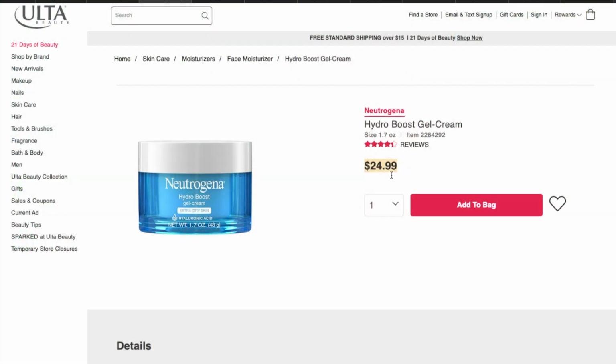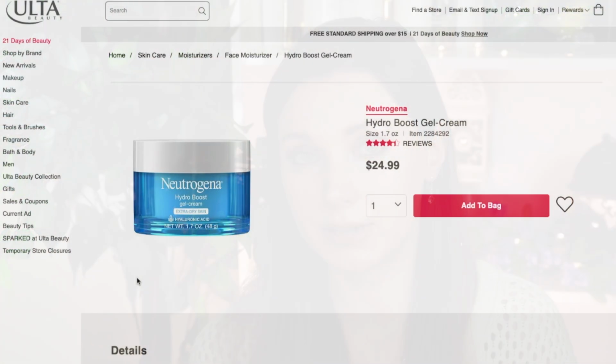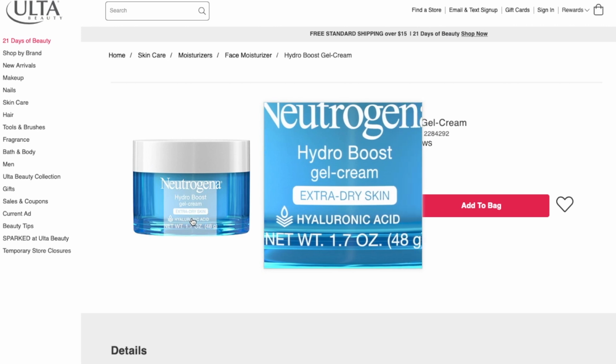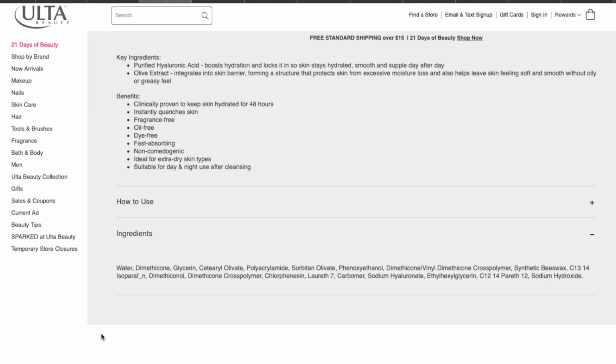So my suggestion would be, while your skin is still damp, apply a hyaluronic acid serum, such as the one from Neutrogena. There's a Neutrogena Hydra Boost serum, and you can get it at the drugstore. It's very inexpensive. Let me look up the price for that one really quickly. Okay, so I found the price of this on Ulta.com. It's $25 for the Neutrogena Hydra Boost Gel Cream. And make sure you get the one that is fragrance-free. It's the one that's for extra dry skin, because there are two different ones. There's one that has fragrance and one that doesn't. But the one that says it's for extra dry skin does not contain fragrance.